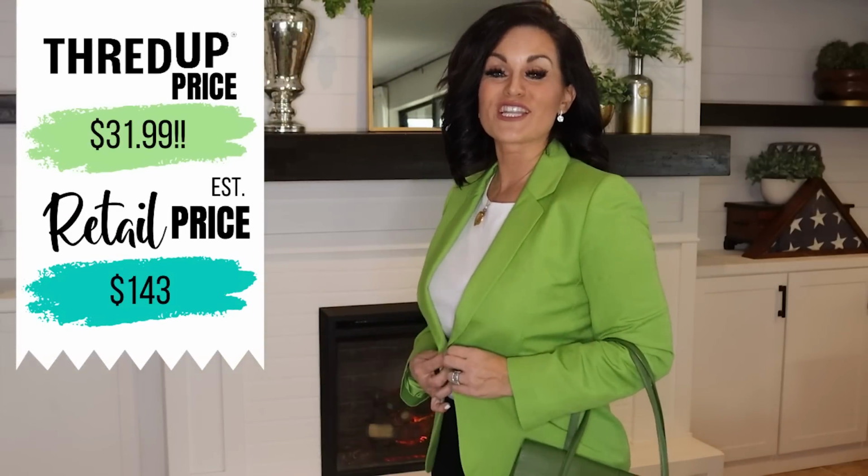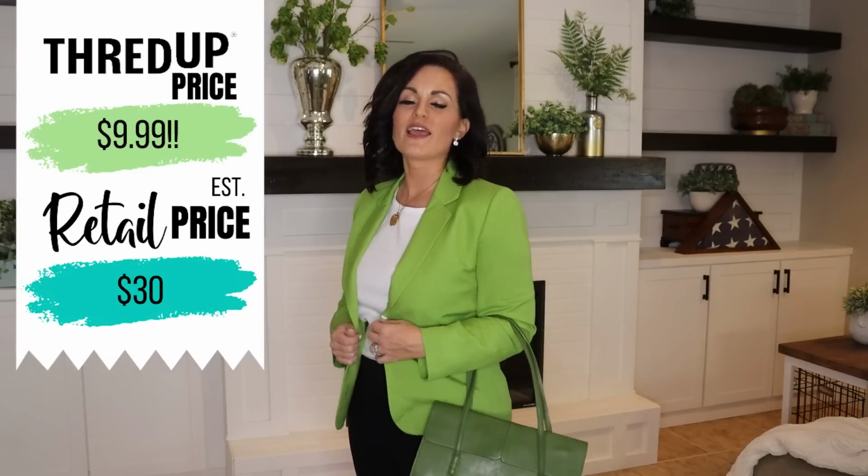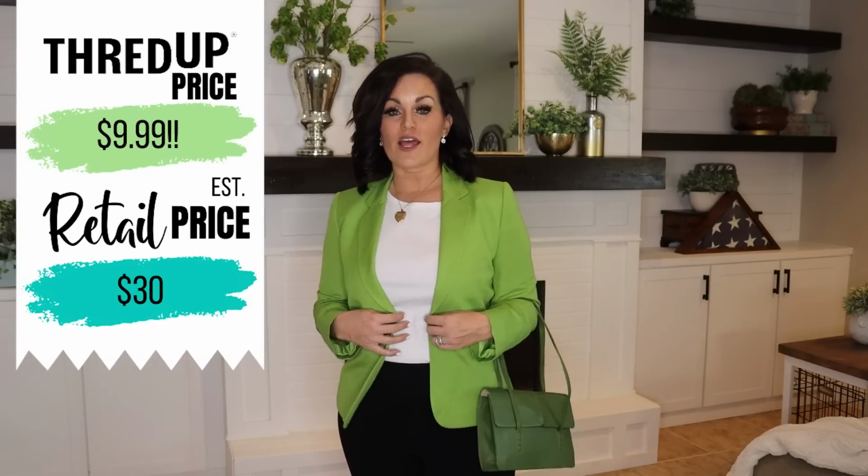I really love the blazer I went with. It's Tahari, and the estimated retail of this I think is around $143, $144. And on thredUP, I paid $31.99. It's in like new condition. It's super cute. Love the look. The t-shirt is St. John's Bay. The estimated retail of the t-shirt is about $30 and I paid $9.99 on thredUP.